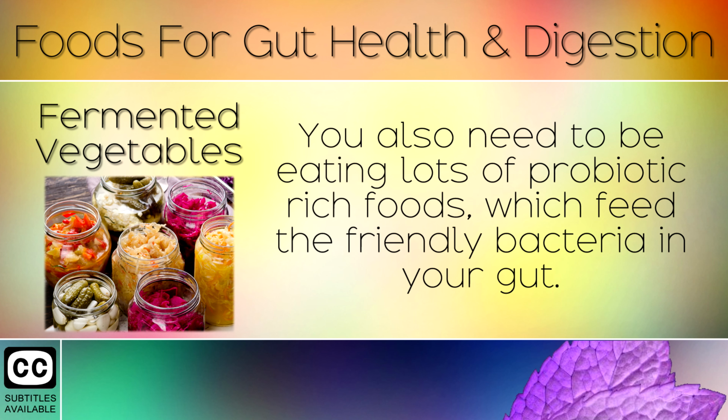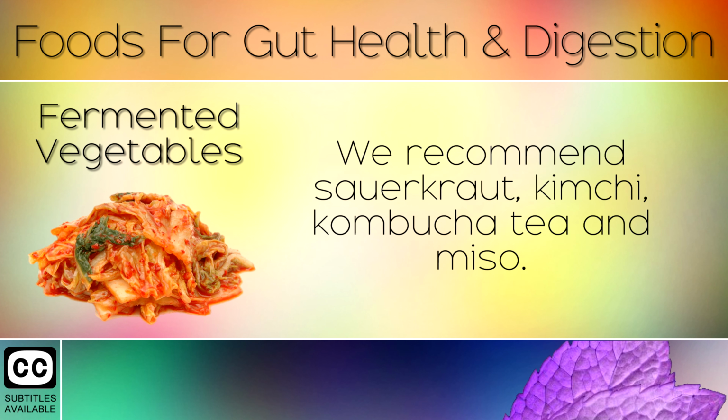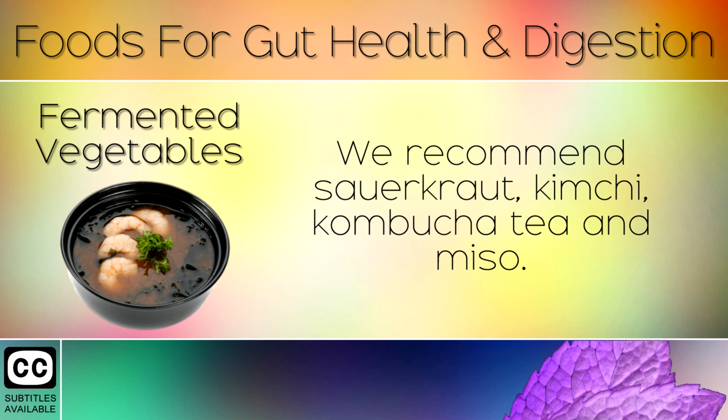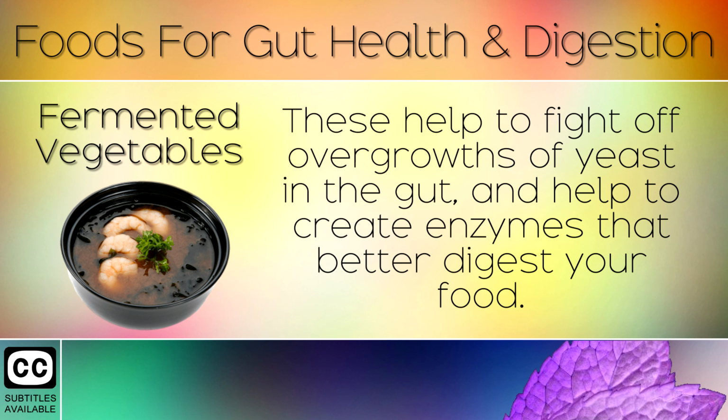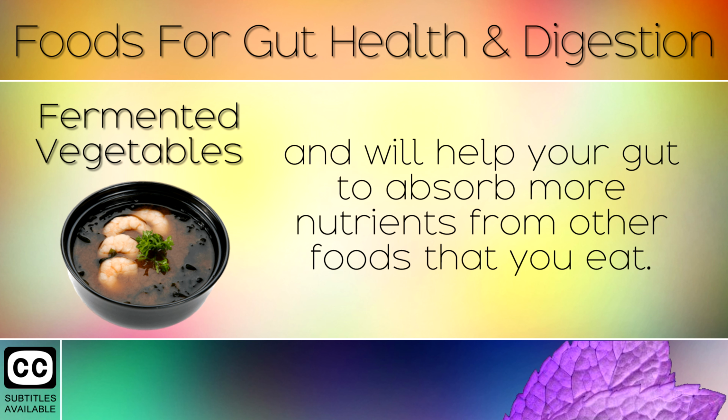2. Fermented vegetables. You will also need to be eating lots of probiotic-rich foods which feed the friendly bacteria in your gut. We recommend sauerkraut, kimchi, kombucha tea, and miso. These help to fight off overgrowths of yeast in the gut and help to create enzymes that better digest your food. 1 serving of fermented vegetables per day is enough and will help your gut to absorb more nutrients from other foods that you eat.